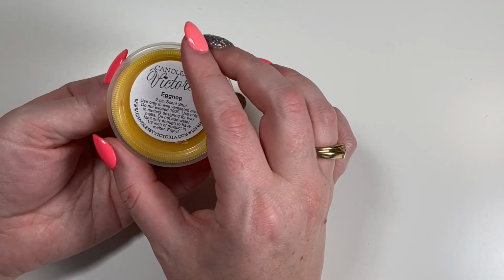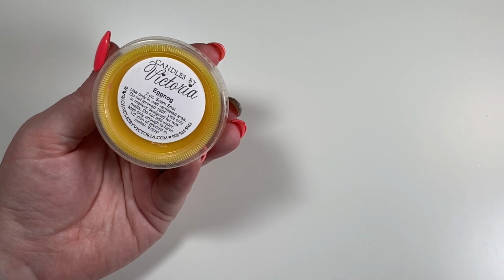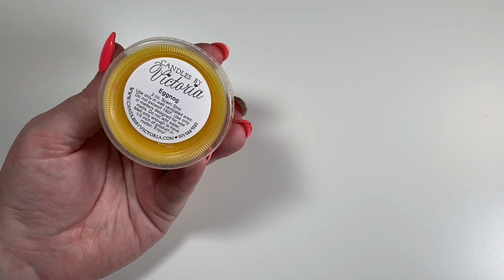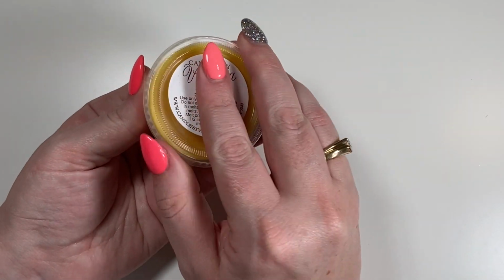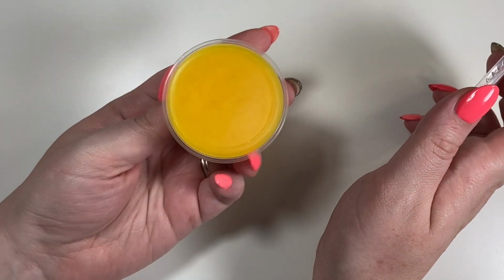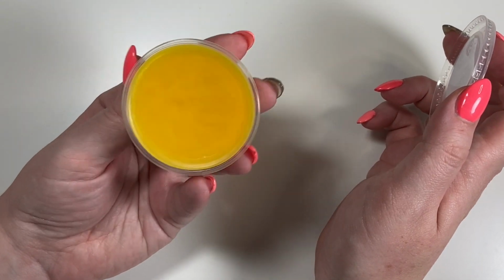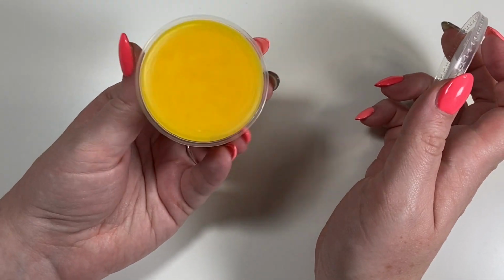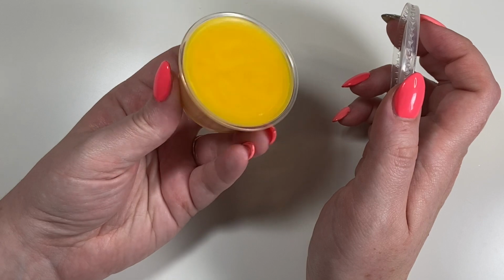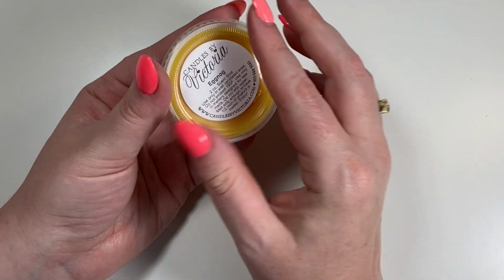Then I picked up Eggnog, which is just, again, as the name says. And the funny thing is, I don't know if you've ever had eggnog. It definitely distinctly smelled like eggnog. So I'm excited to maybe even mix this in with some other scents to try some combinations.